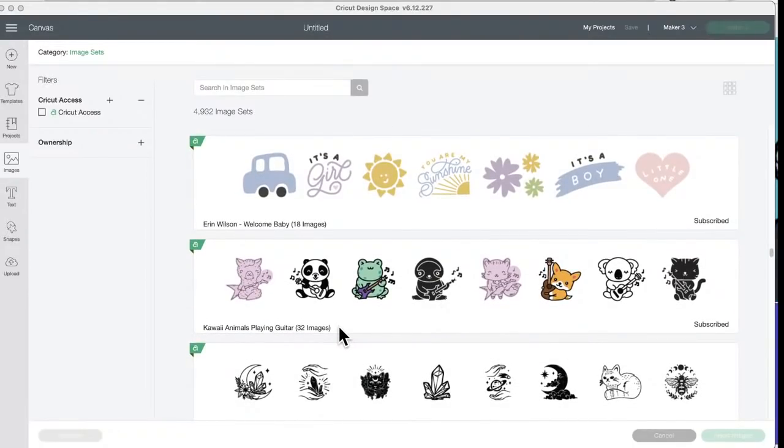18 images. Kawaii animals playing guitars, 32 images. Look, it's Jamie playing the guitar. Oh, and look at the frog. He's cute.